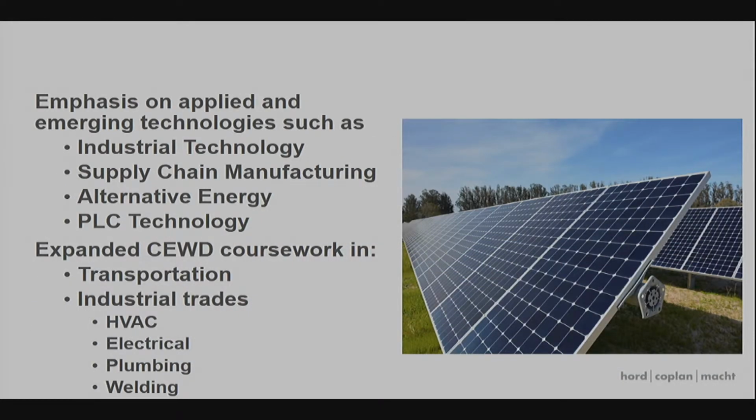Really what we're doing here is emphasizing building trades and instructional technology, manufacturing, supply chain manufacturing, alternative energy. The wind turbines seem to be coming to Ocean City. They're going to need lots of training for people working in that industry. PLC technology, programmable logic control. Our non-credit coursework that we have in transportation, we really have a growing industry with the transportation and our transportation needs. And then HVAC, electrical, plumbing, and welding.